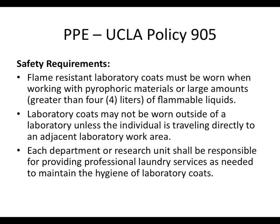Lab coats may not be worn outside of a laboratory unless the individual is traveling directly to an adjacent lab work area. Again, we have many clinician scientists. They wear their lab coats to see patients. They wear those same lab coats when they go into their lab. They wear those same lab coats when they go to the cafeteria. They wear those same lab coats when they walk into Westwood Village to go shopping.